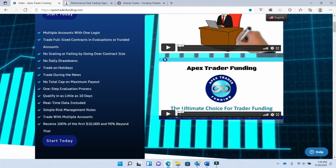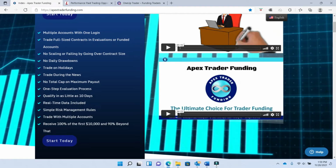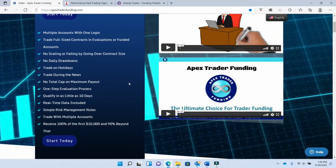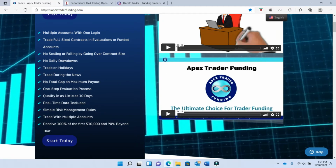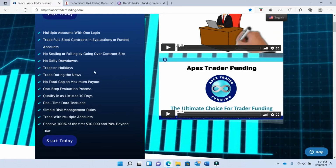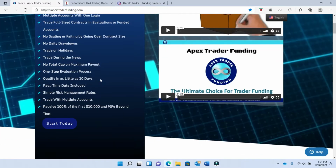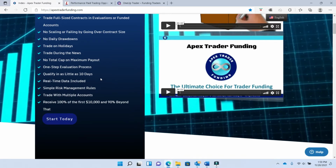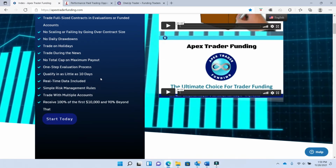Some evaluation companies don't want you to trade that day, and if you do, that can count against you, and sometimes they can shut down your account. So that's not cool. I don't like it. I prefer that I can trade whenever I want, and if I lose or if I win, it's up to me, and it shouldn't matter what the news is saying about that.